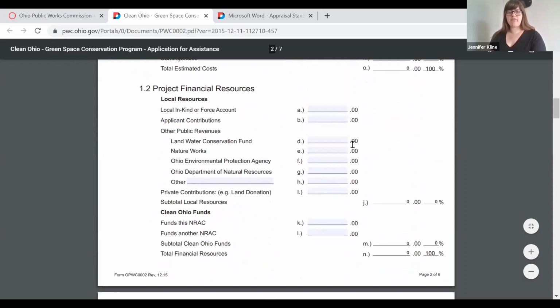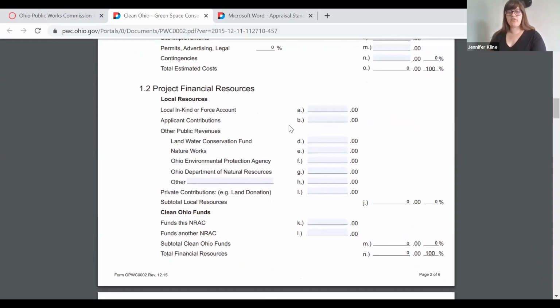And then the bottom half of the page is the project resources. Where is your local share coming from? How much are you requesting from the NRAC? Do you have private contribution of a land donation? Is it just all applicant contribution? You fill all that in here.